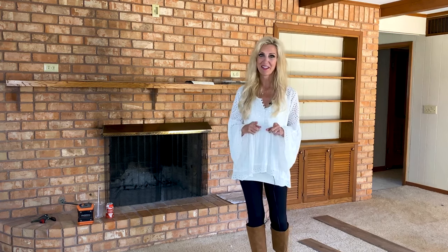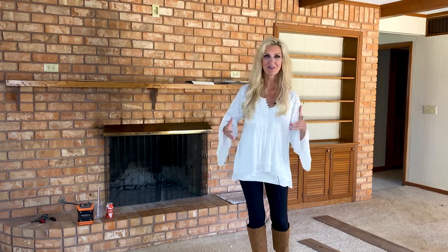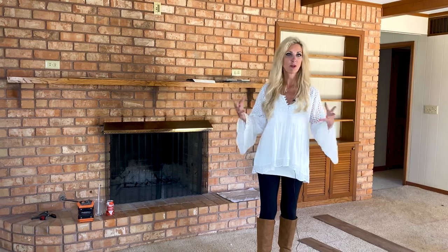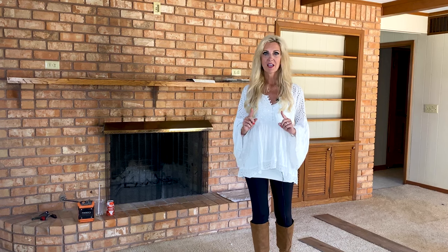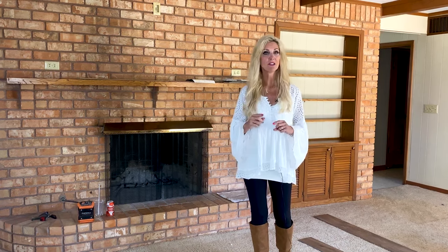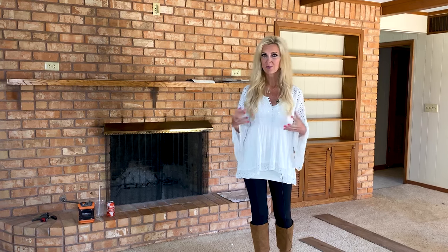This is the family room and probably my favorite room in the house at this point, and it could change as we do the improvements, but I love this fireplace. What a beautiful fireplace. And it is, of course, brick, which we are trying to figure out what to do. We have a couple options. We're probably going to whitewash it, or the other option is we might look at this new technique called schmear.